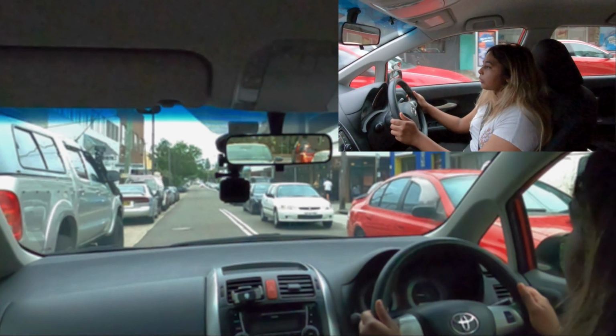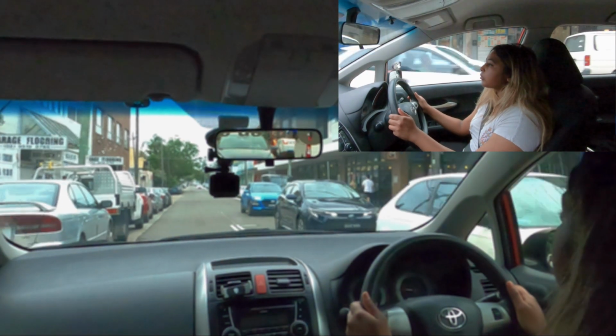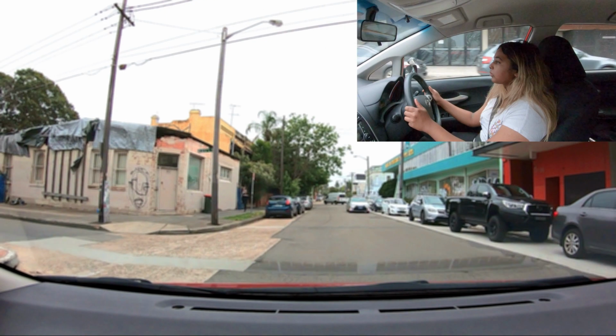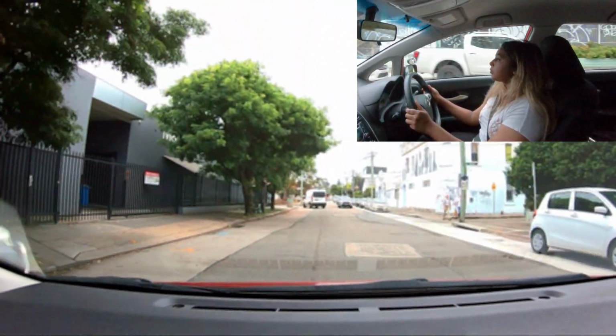Here, the road is extremely narrow. To avoid hitting the parked car on the left, she maintained a good position and drove excellently at a slow speed. She came near the marked line on the street. Remember that you can only go over the line if necessary to avoid hitting a parked car.